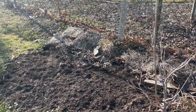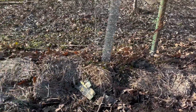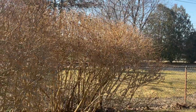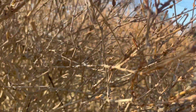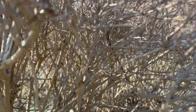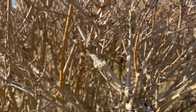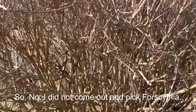And these are hibiscus, and they won't show up until June, maybe. These are the forsythia, and it looks like we're getting some just faint spring action here. I probably could pick a couple of these and force them to bloom in the house. Maybe I'll come back and do that tomorrow.